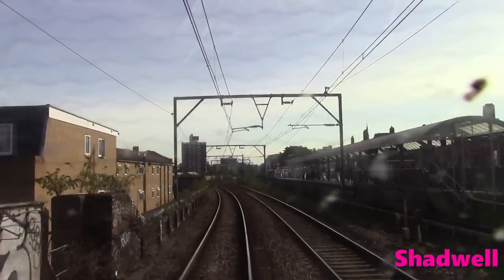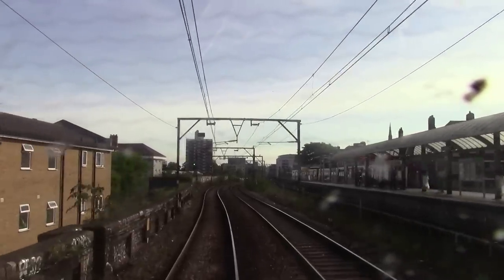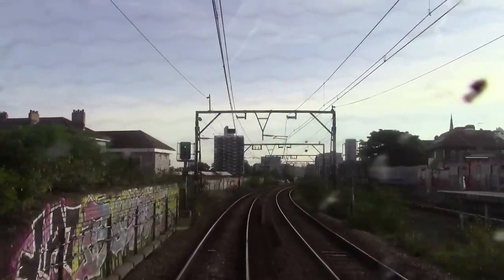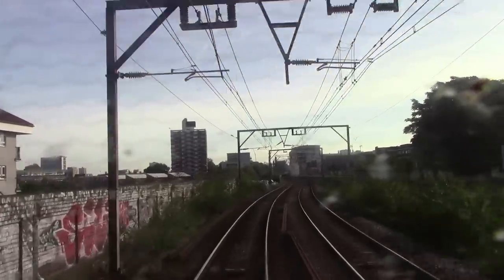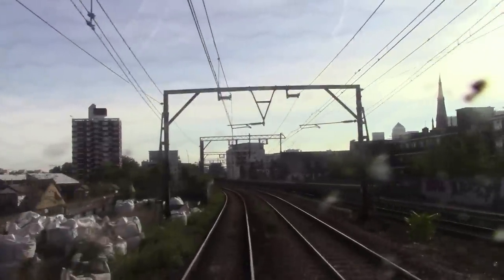Past Shadwell DLR station. The original L&B station was opened here in 1840, but closed in 1941. In 1900, the station had been known as Shadwell and St George's East, possibly to distinguish it from the East London Railway station of the same name.